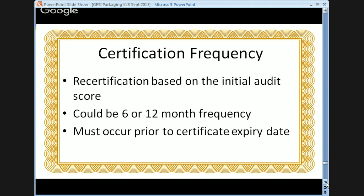With the GFSI standards, it is an annual audit. That audit must occur prior to your certificate expiring. It's very important that your recertification audit is scheduled prior to your certificate expiring.